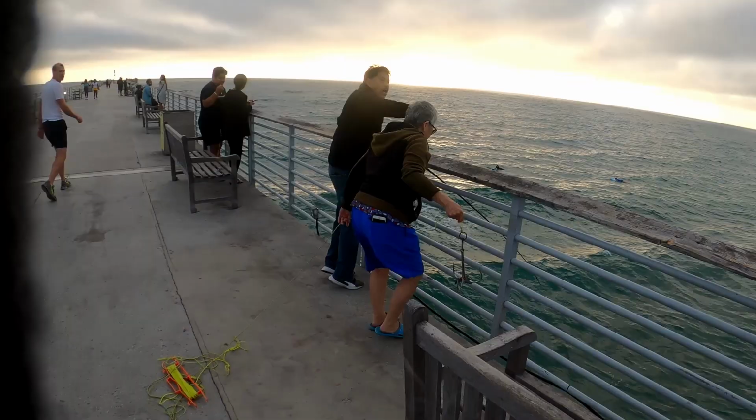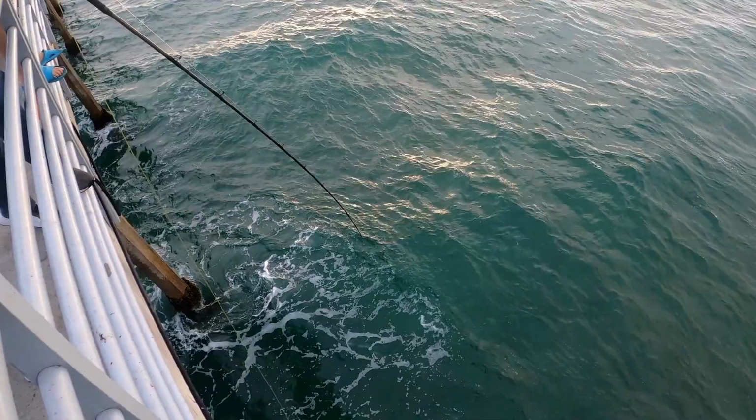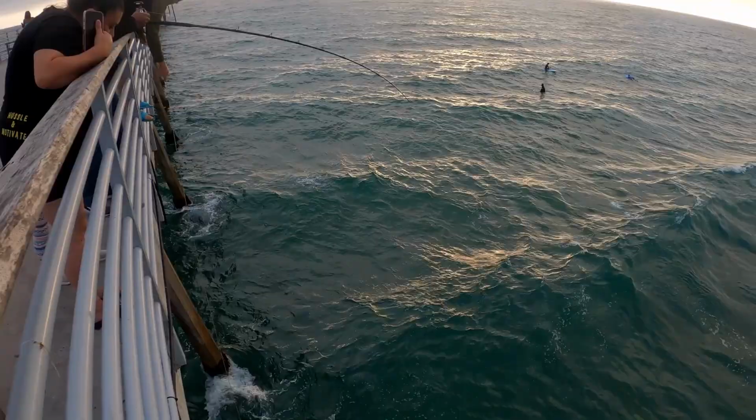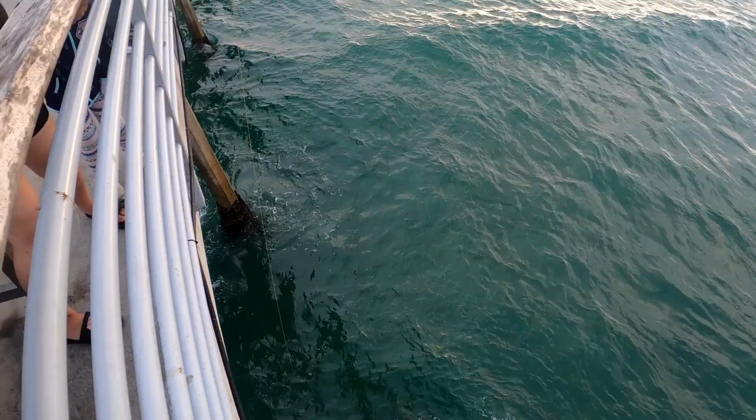Claire's got the gaff. Right here, Claire. She's done this before. What kind of rig? Yeah, let me get past here and get out a little bit. All right, so he's got a big shovel nose shark on. I've got color straight below me. He's gonna try and control it over to where the treble hook that they use as a gaff on the pier.